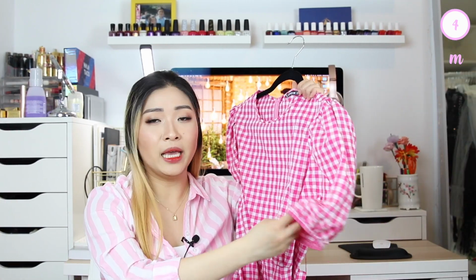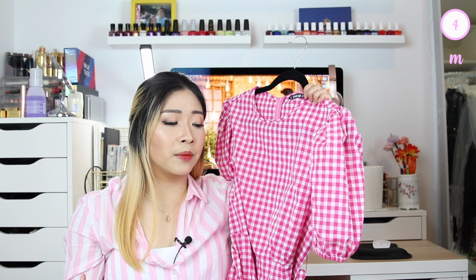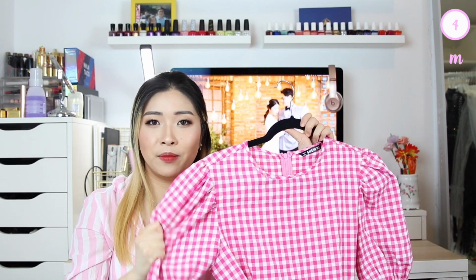This material is honestly just really comfortable to be in. It's going to be great for the summer. It's got balloon sleeves with cinching at the bottom, but these balloon sleeves are not too giant, and they're also just really comfortable. They're not too tight either. Everything is covered at the front, everything is covered at the back. It's very simple. I think it's just the print that makes it pop.